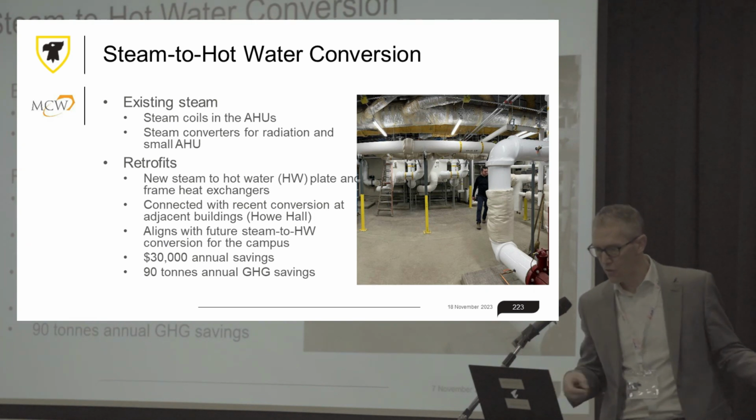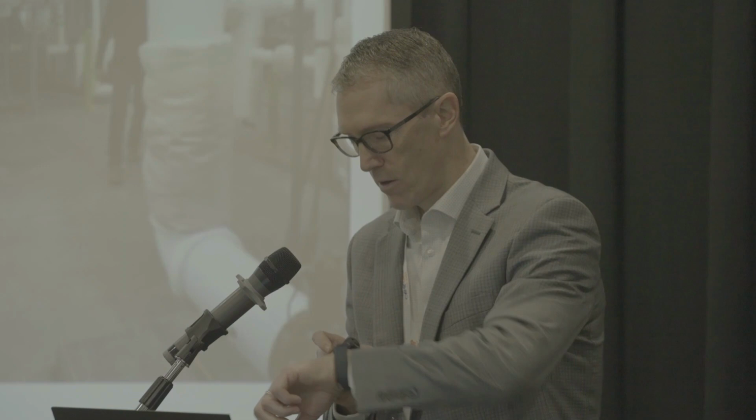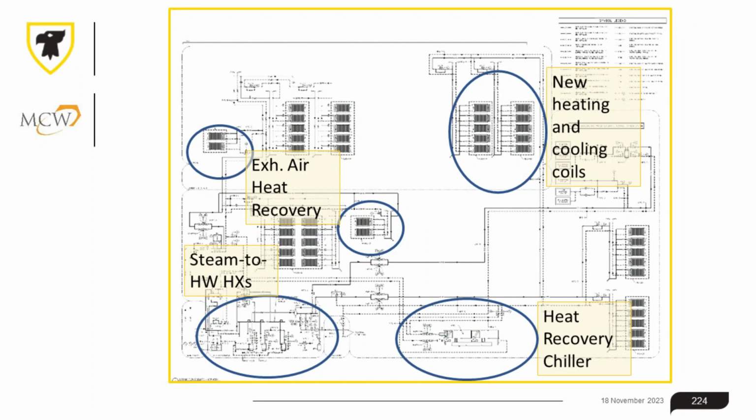And so the conversion to hot water aligns with Dalhousie's future conversion from steam to hot water, and through that improvement, you end up with less savings than perhaps some of the other measures, but it gets you set up for what Dalhousie wants to do for overall steam to hot water across the campus and in all of their buildings.